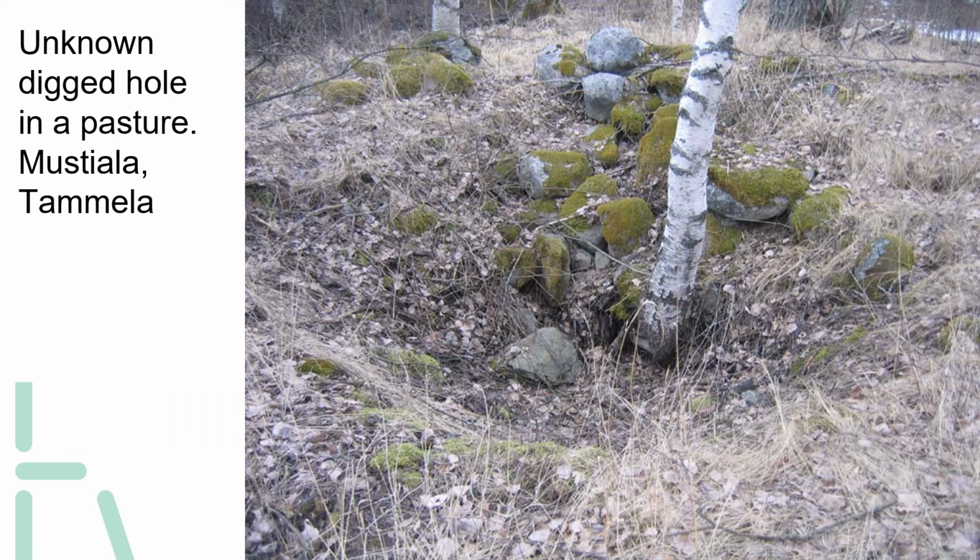You do also find things that you don't know what they are. For example, in one of our pastures, we have such a hole, and we don't know what it is. There are also a lot of stones around, so maybe we don't know what they have been doing here. Finns were also making tar, and it was made in similar kinds of big holes. And they were also burning to some extent, also making charcoal.